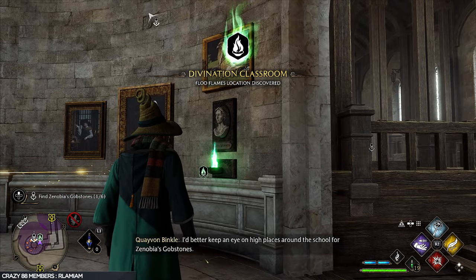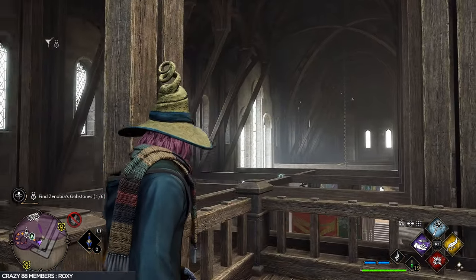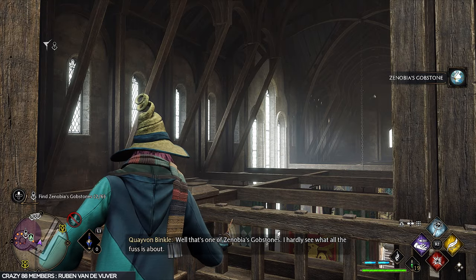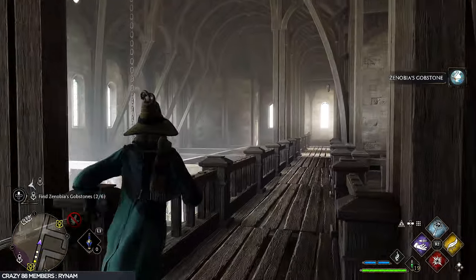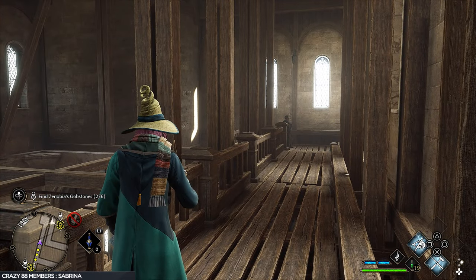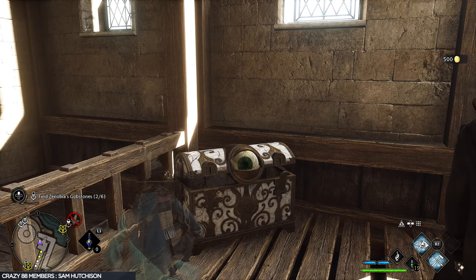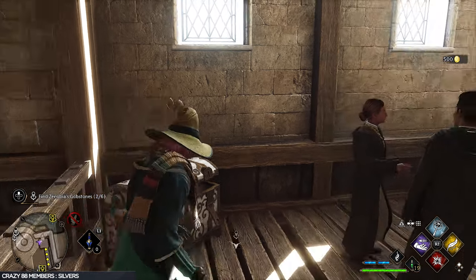I'd better keep an eye on high places around the school for Zenobia's gobstones. We can pick up another gobstone in the rafters. Get more gold from the chest on the other side of the room. Open the puzzle door to find another collection chest.